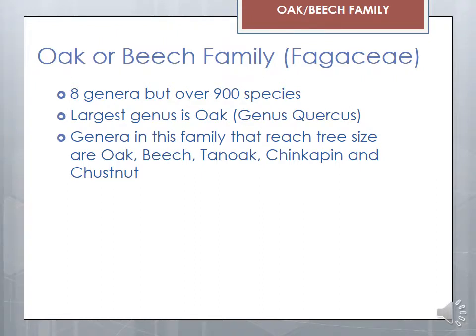So that's the end of the birch family. Now we'll move on to the beech family, which includes the oaks and the beeches. There are 8 different genera and over 900 species, so it's a pretty large group. The largest genus within this family is oak, so there are a lot of different oak species. That's genus Quercus. Other genera in this family that also reach tree sizes, besides the oaks, are beeches, tan oaks, chinkapins, and chestnuts.